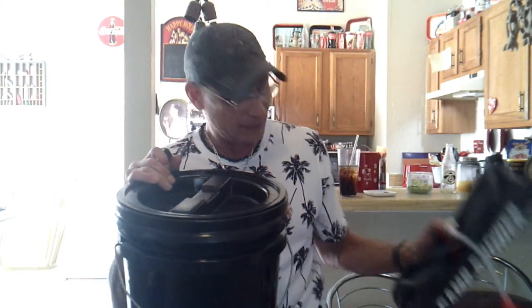The bucket itself, like I said, you can get at Home Depot. I paid $29 on Amazon for the heavy-duty bucket, and it came with the lid. And then I paid, I think, $36 for the whole shower system itself. So $65, you know, $64, that's an entire hot water pressurized shower system. And yeah, it'll beat this any day.